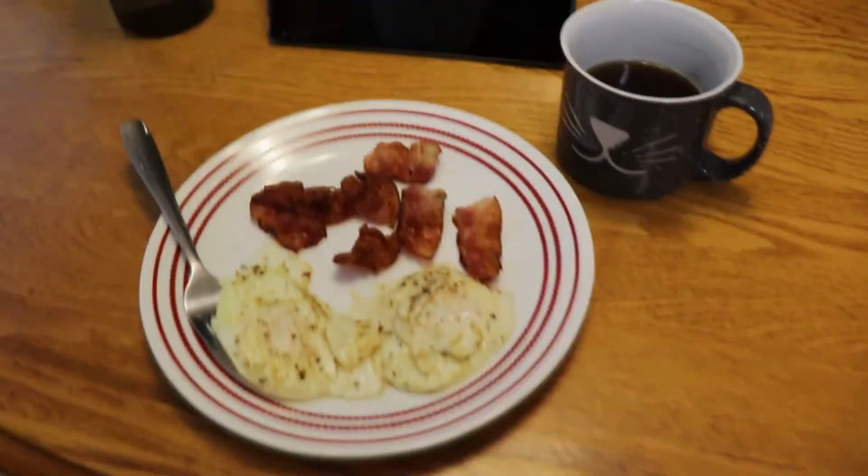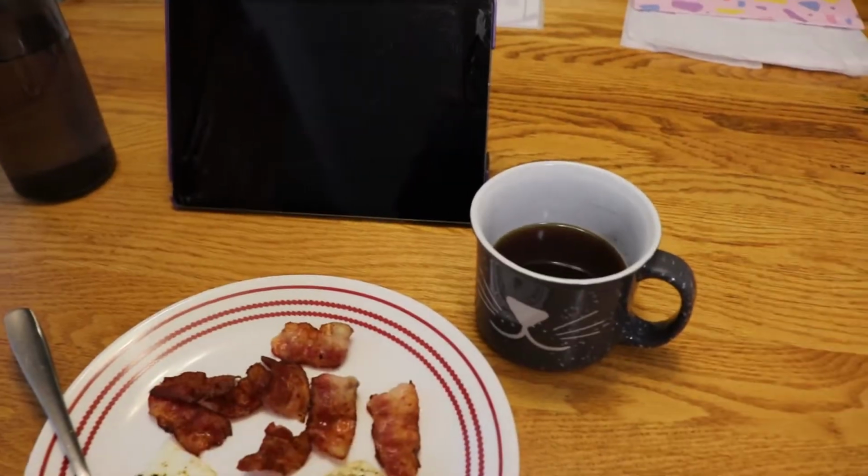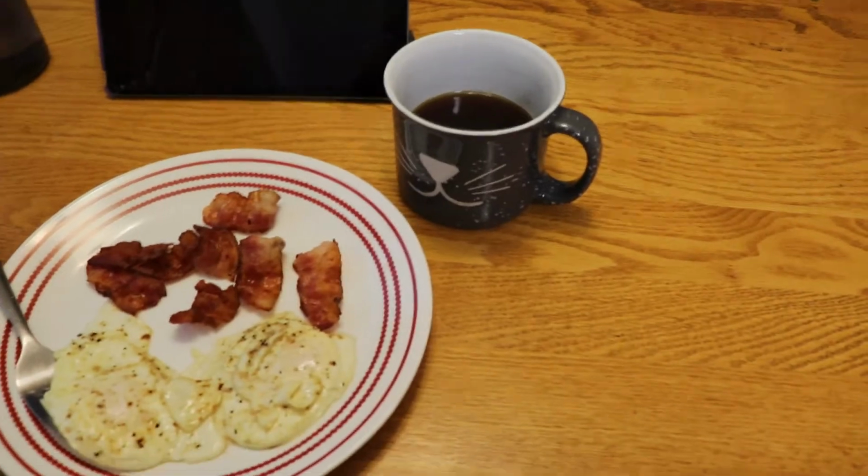Alright, so breakfast is good to go. This is the setup I usually have. I just got my iPad there, and I always have water on hand, but I definitely drink my coffee first. This breakfast is small, but it keeps me very full and energized until about 2 o'clock. I'll have a snack. And right now it is 9:22 a.m. So this keeps me full for a while, and my cat wants to say hi.